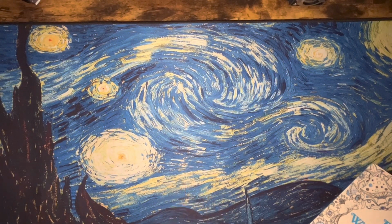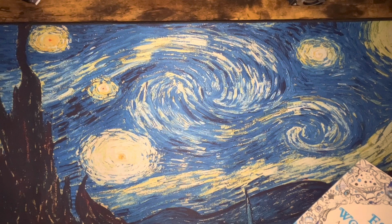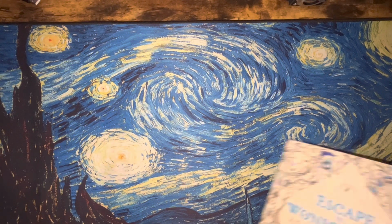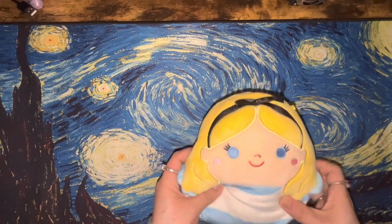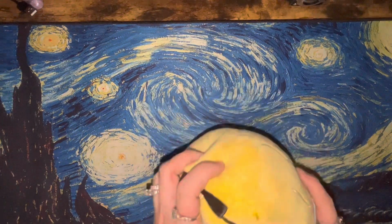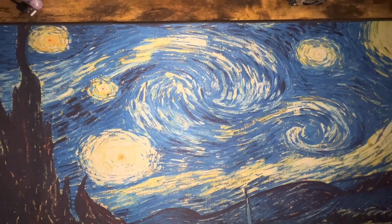Just to put it out there, because you might notice I have a lot of Alice in Wonderland coloring books. It's my favorite Disney movie. I'm obsessed with Alice in Wonderland, so I do have a lot. I even have a little Alice Squishmallow. So yeah, I love me some Alice, so you will see quite a few Alice books.